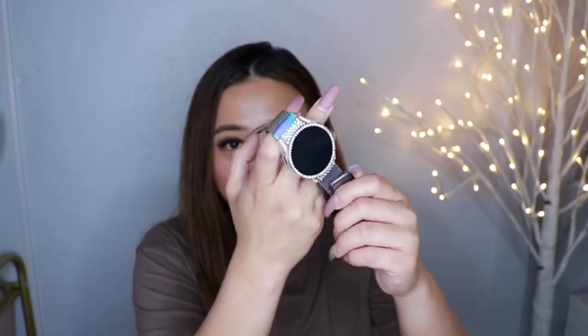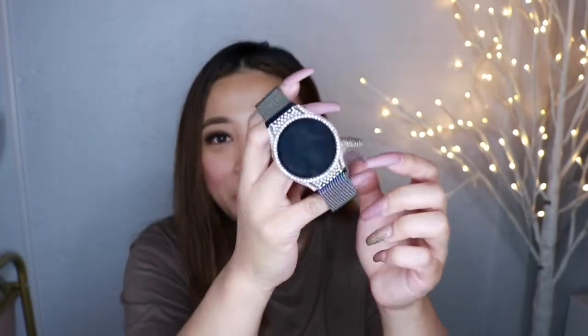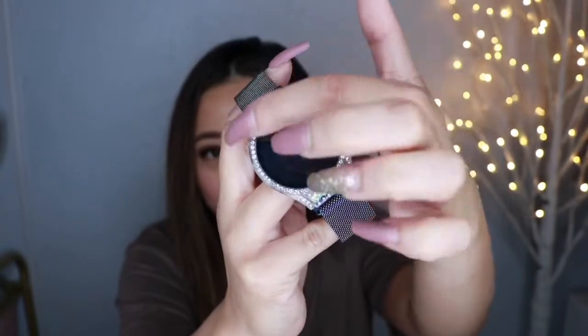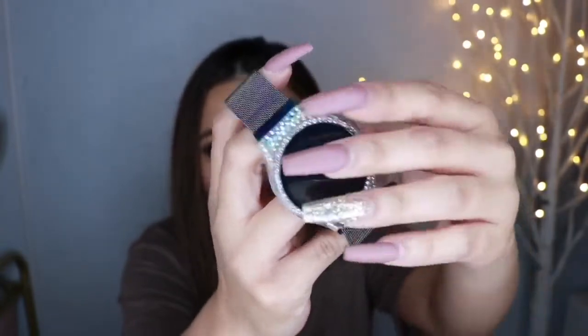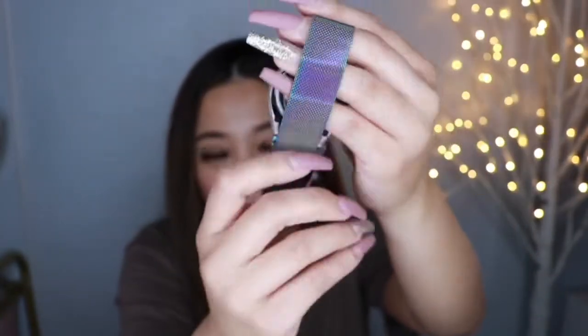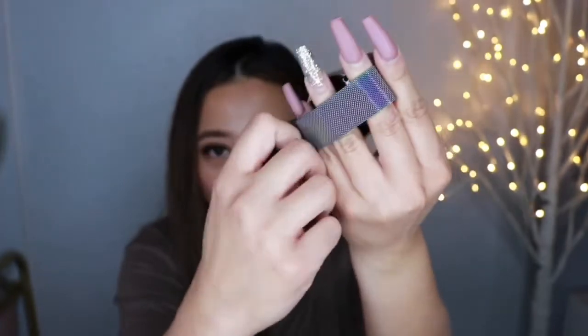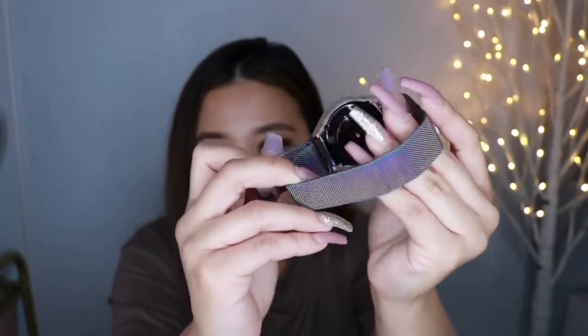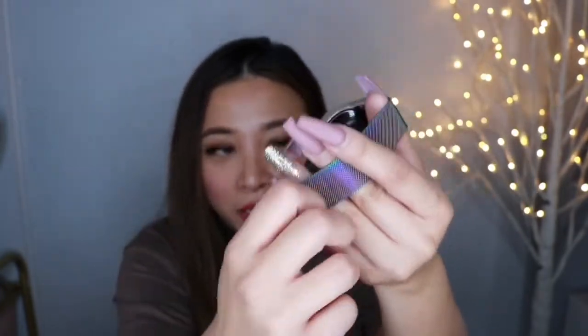So this is my watch right now. It is the Samsung watch. I don't even know what it's called. But it's the Samsung watch, and I got this screen protector from Amazon. It's all blinged up, and this chameleon looking strap, I got it from Amazon too, and I love it. I got it because it's so nice and it's magnetized like that. And when you wear it, it's so easy to put on.